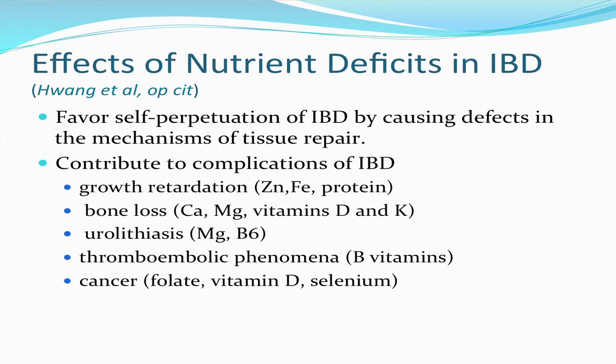The effects of these nutrient deficits can be to favor the self-perpetuation of IBD by causing defects in the mechanisms of tissue repair. They may also contribute to the complications of IBD, which include growth retardation, where zinc, iron, and protein may be involved; bone loss, where calcium, magnesium, and vitamins D and K may be involved in the osteoporosis associated with IBD; and urolithiasis, kidney stones, which can be associated with magnesium or B6 deficiencies.